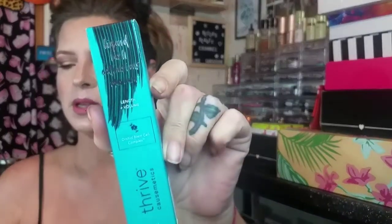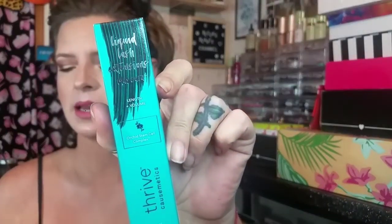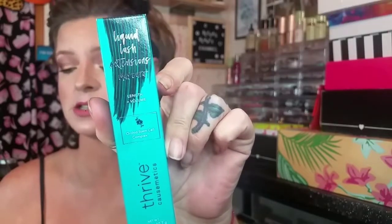The next thing we have is from Thrive Cosmetics. This is the Liquid Lash Extensions Mascara in Brine. The value of this is $24.